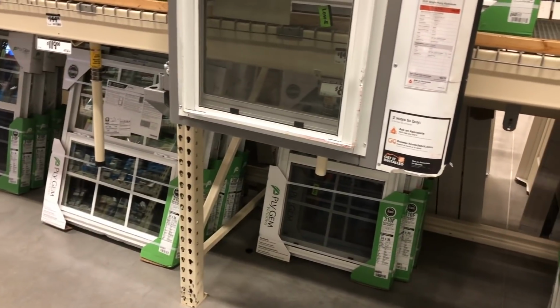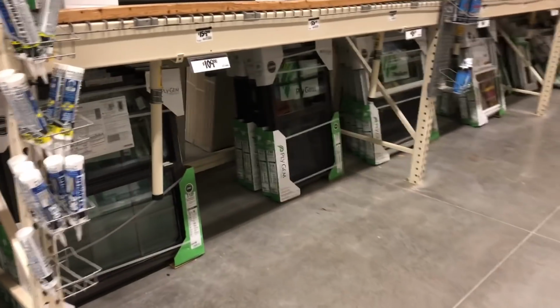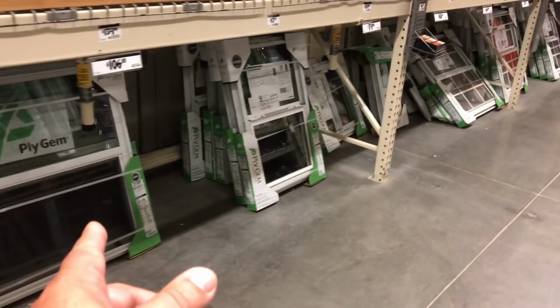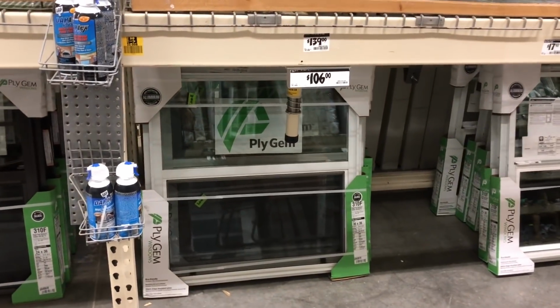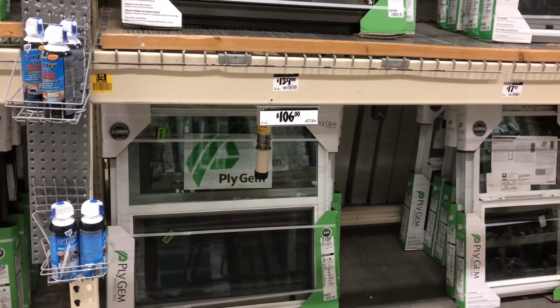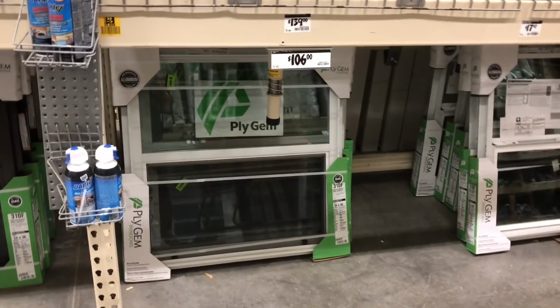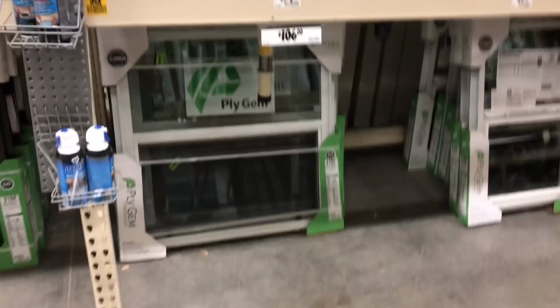I did not want to spend that much money on a window. Huh. All right, that's 119. $106. I have no choice. This is my second place looking. I was really hoping for the cheap single pane, silver aluminum windows, and I can't find them.